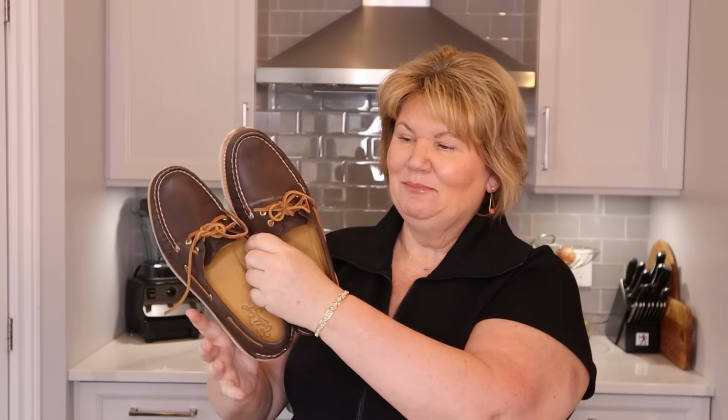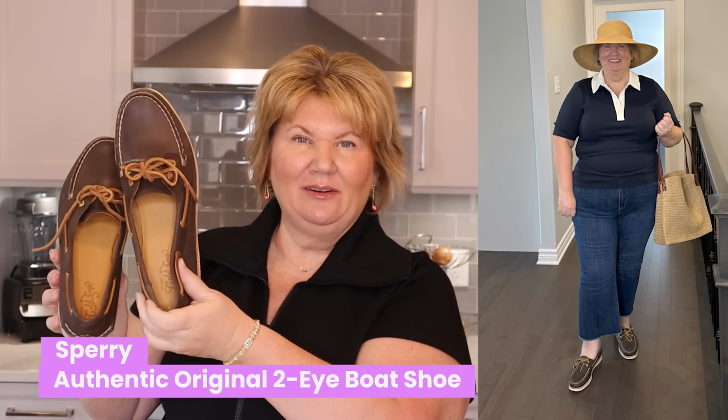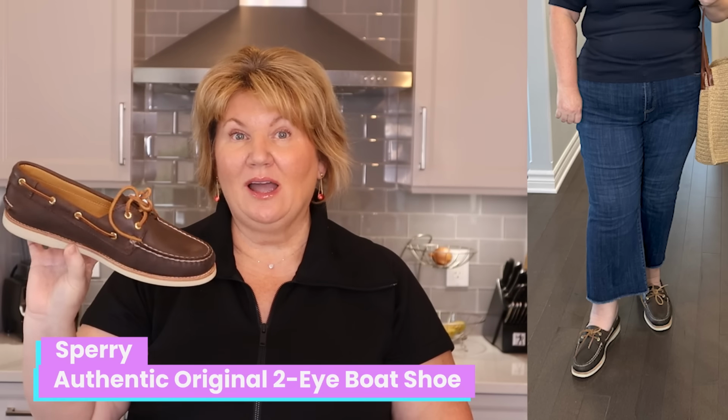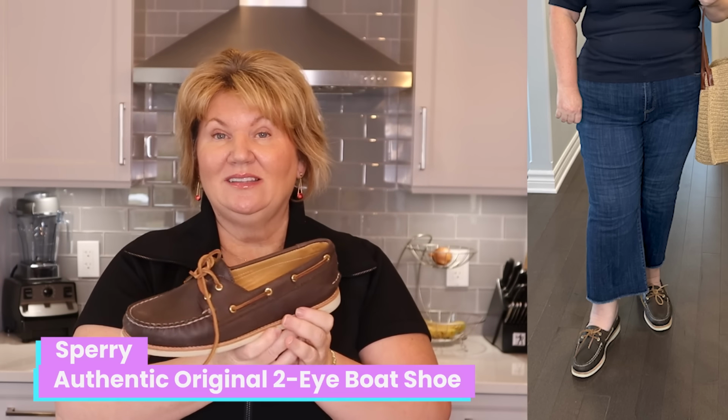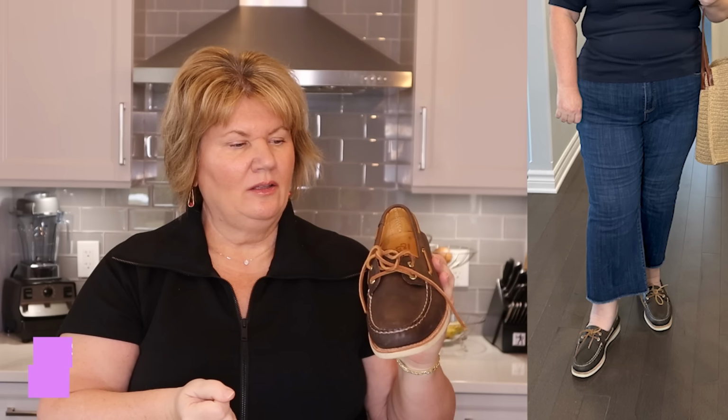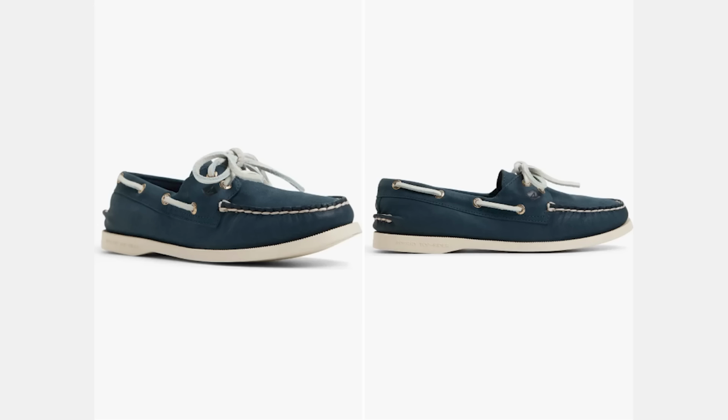So really love this. And I went shopping in my closet, and it's really amazing what I'm finding. I bought these boat shoes a few years back. They're by Sperry, and I never really wore them a lot, but I'm gonna wear them a lot this spring because they are on trend. These are just a brown color. Navy would also be nice, I think. But Sperry's a great brand, very comfortable. They fit true to size. I wear a 10.